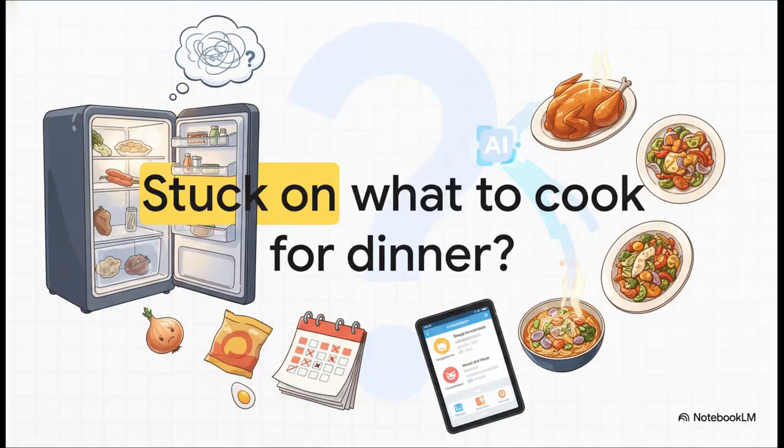Okay, so we've tackled the calendar. Now let's head to the kitchen. 'Cause you know the feeling, right? You're just staring into the fridge, it's 6 p.m., and you have absolutely no inspiration for what to make for dinner. We've all been there.